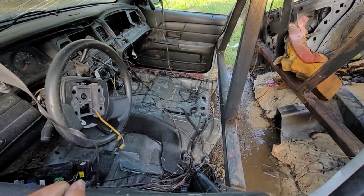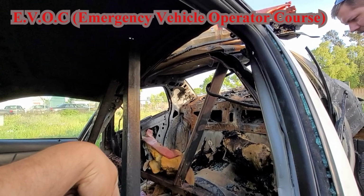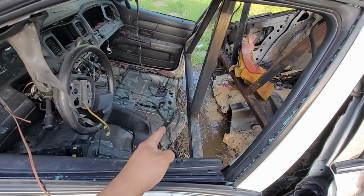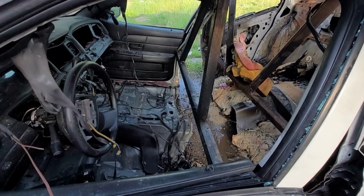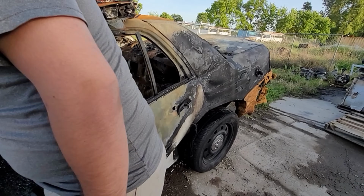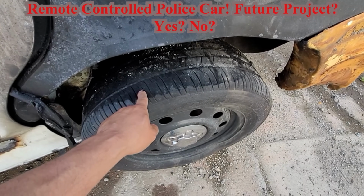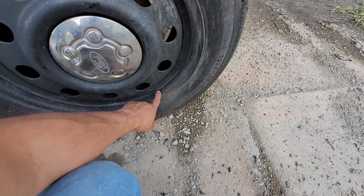Okay, so let's take a look in the inside. At first, I was thinking EVOC training because of these crossbars. But then, how the hell's the officer even gonna sit in there? Look, there's not much space for him to sit. Could be remote controlled. Oh, there you go, remote control. Good center caps too. Yeah, I can fix that. Oh, look, they bent the rim too.